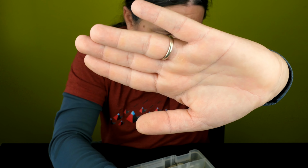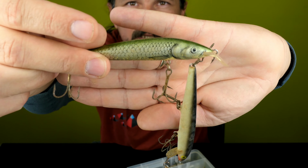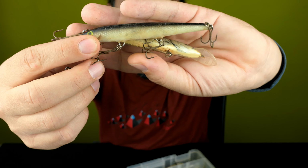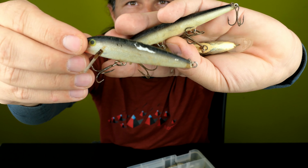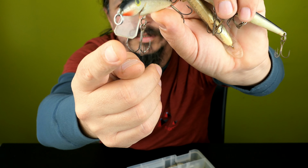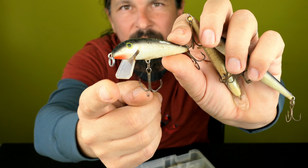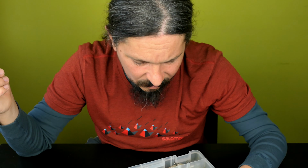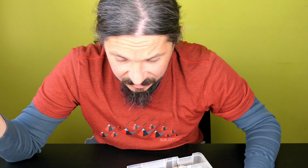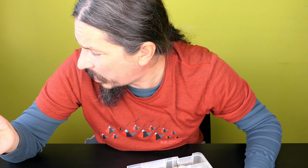And yeah, other minnows like this. This is a Salmo Sting 9 centimeters. This is an original Rapala. This one is again another Countdown, but just having a different lip over here because I broke the other one. And yeah, this being said, I think that these here are all my lures that I'm going for the Zander.